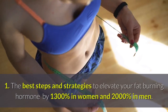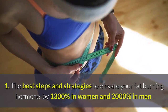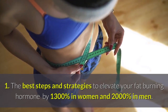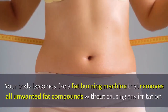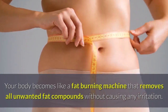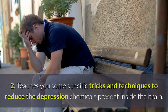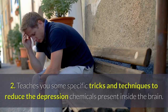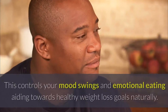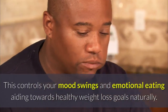In the 21-day Flat Belly Fix program you'll learn: 1. The best steps and strategies to elevate your fat-burning hormone by 1,300% in women and 2,000% in men. Your body becomes like a fat-burning machine that removes all unwanted fat compounds without causing any irritation. 2. Teaches you some specific tricks and techniques to reduce the depression chemicals present inside the brain. This controls your mood swings and emotional eating, aiding towards healthy weight loss goals naturally.